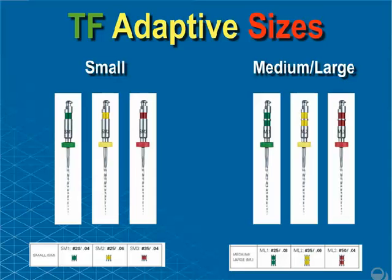The SM1, which is the green, is an 04 taper with a 20 tip size. It's a beautiful pathfinder that takes control after you engage down to the working length with a number 15 hand file. The SM2 is an 06 taper with a 25 tip size. This is beautiful to create the taper in the root canal preparation. And the SM3, the red, is an 04 taper with a 35 tip size, ideal for apical enlargement.